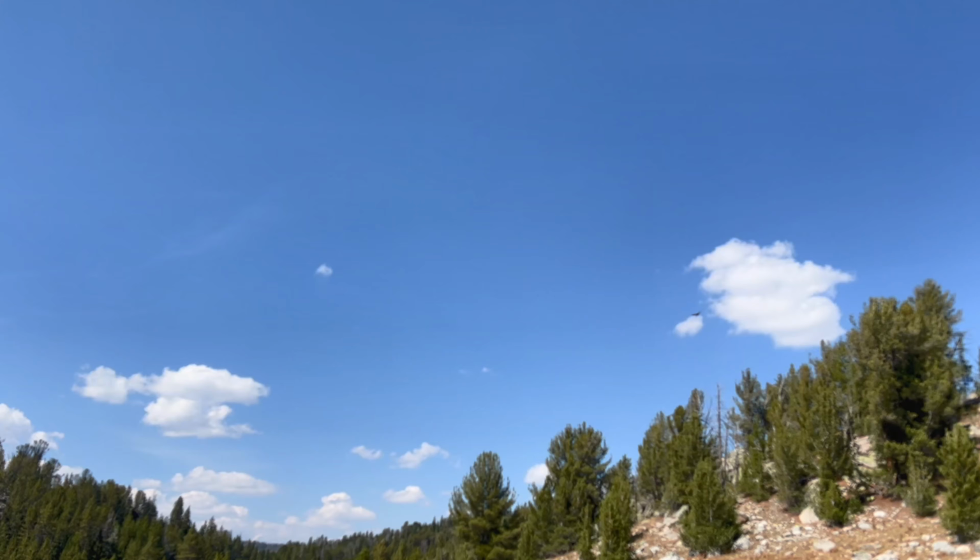rather beautiful August Lake. Very picturesque. Just looking back across August Lake before I leave it.